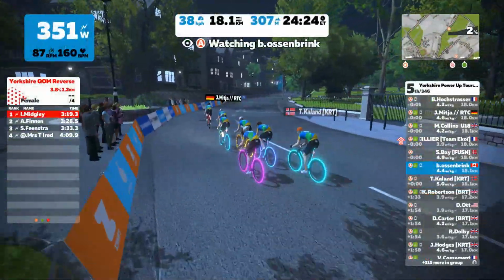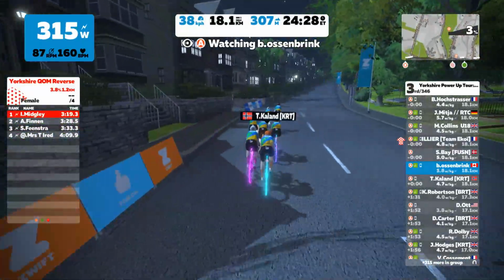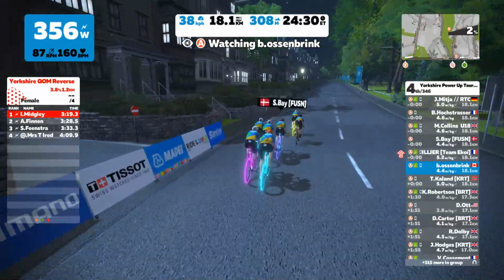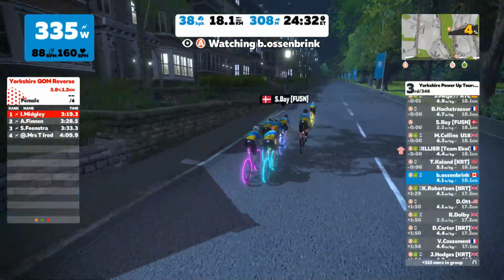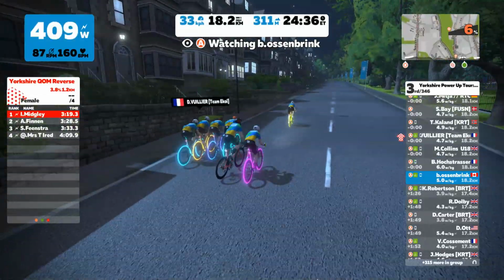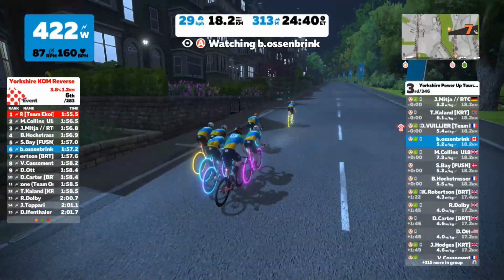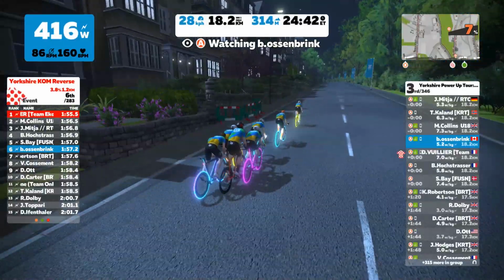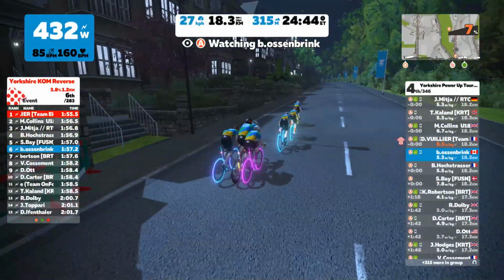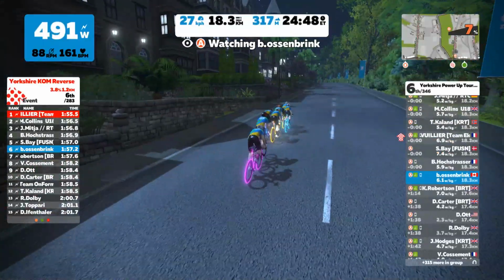Again, if you're just tuning in, this is the Yorkshire Power Up Tour. This is the Domestique stage out there today. If you don't know what's going on with the Yorkshire Power Up Tour, well, the Power Up Tour is all about a 6-part event series. It's going on from the 16th of September to the 21st of September. We'll be covering each one of the stages every day around prime time for our broadcasts.